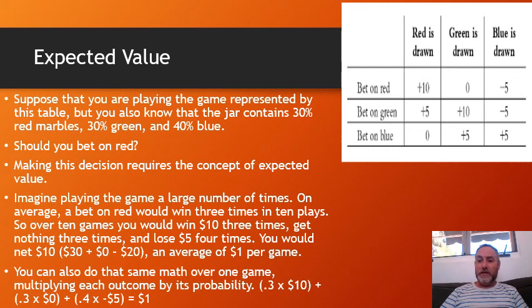So let's suppose that you know that the jar contains 30% red marbles, 30% green, and 40% blue. This is not so different from the sorts of knowledge you can have about Vegas. You can know the probabilities of a given hand coming up in poker, craps, or blackjack, things like that. So let's suppose you know these for sure, the proportions of the marbles in the jar. So given that, what should you bet on? Should you bet on red? Well, we can make the decision rigorously.